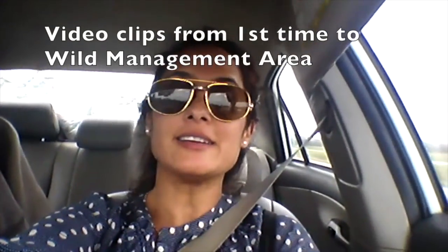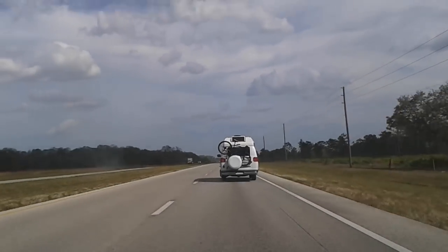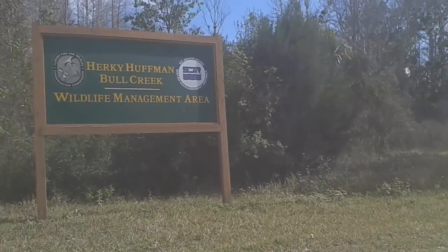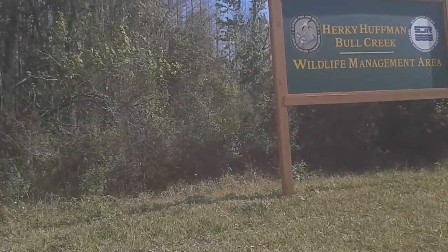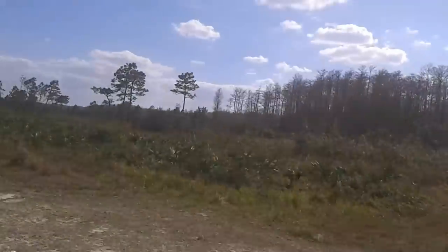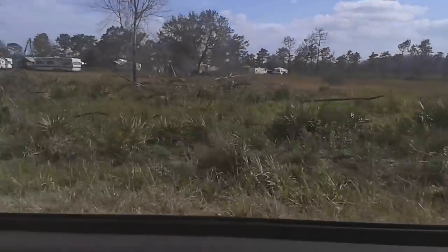So excited! We are on our way to the wildlife management land that we found. Oh, check this out. Woo! We found it! Boondocking, baby!